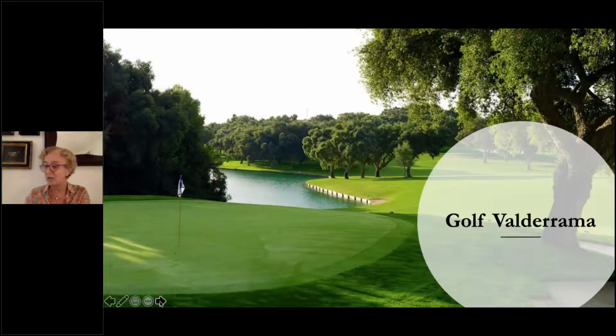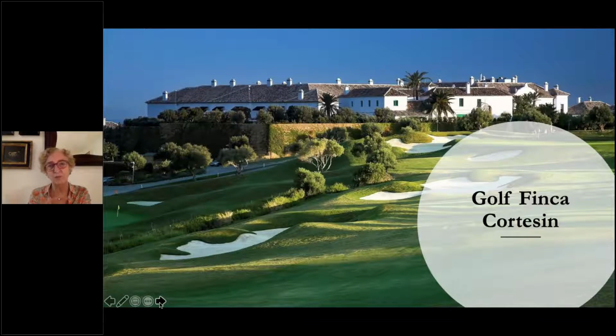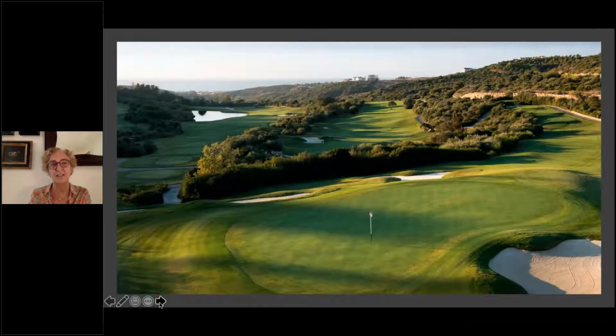And this is what I was saying, Valderrama, the golf course of Valderrama, which is supposedly one of the top in the world, is right here in Sotogrande. But you have Sotogrande, you have Finca Cortesín, you have many golf courses all the way from here to Marbella. Of course, there are many golf courses in other parts of Spain and Andalucía, but if you really want the top, this is the place to be. And it's very cool to be playing golf when you see the amazing sea and the Strait of Gibraltar right there. It's really special.